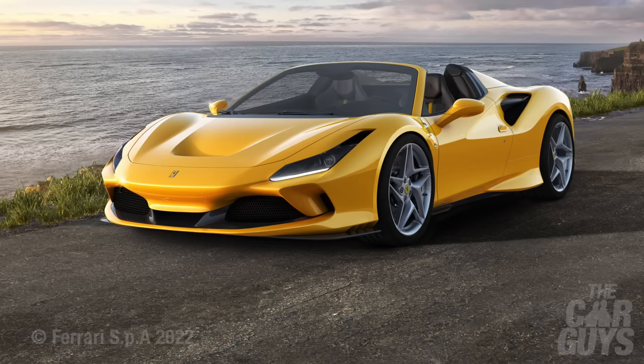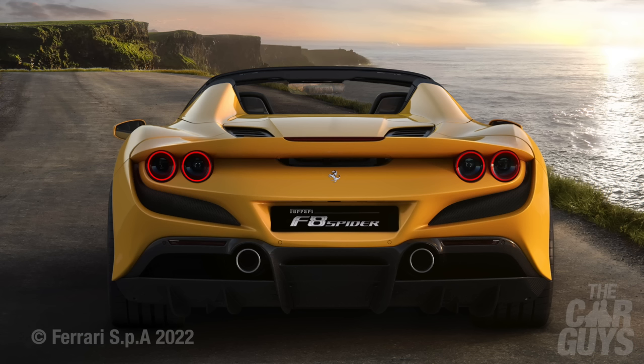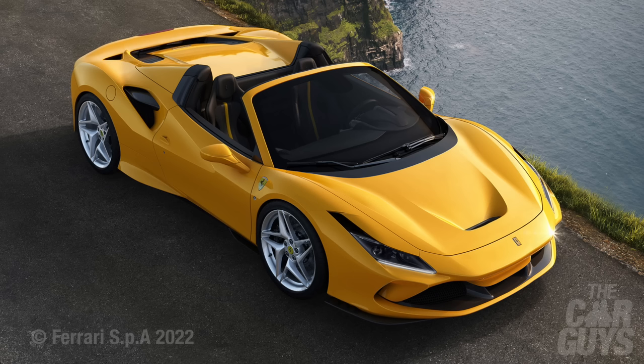At number 11, the Ferrari F8 Spider, which sees a 15% drop in value in year one, which is higher than expected because, let's face it, this is the sexiest F8 and convertible ones usually hold up quite well. Yes. However, this car costs £300,000 when it's specced up.